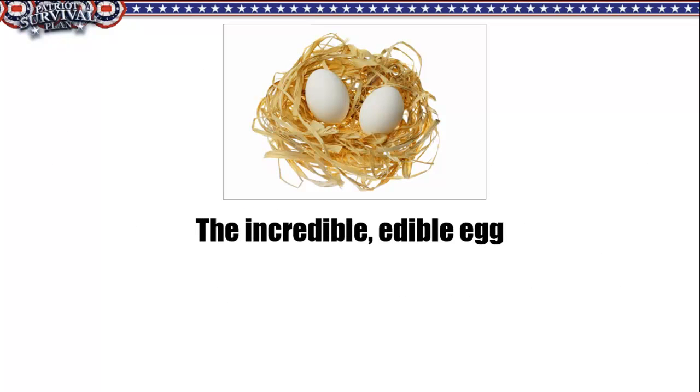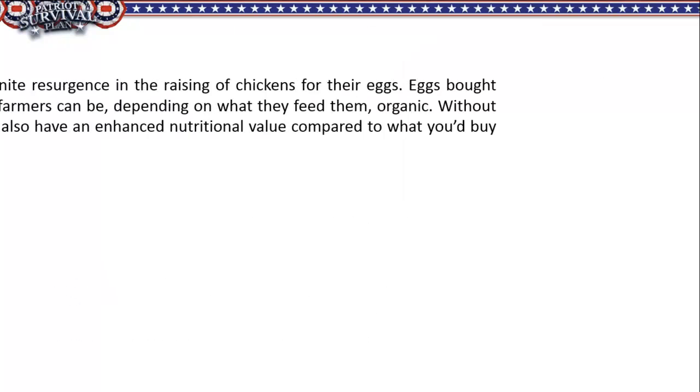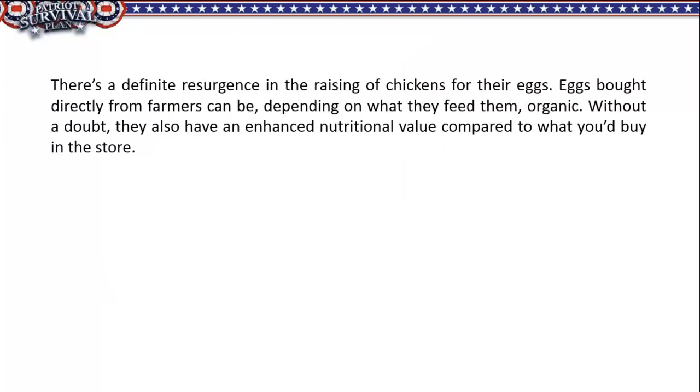The incredible edible egg. No, you're saying right now, there's no way I can keep eggs in an emergency food pantry. Yes, there is. Of course, there are a few simple storage tricks you need to know. First, you need to buy fresh free-range eggs directly from the farmer. At one time, that directive may have seemed impossible to fulfill, but not anymore. There's a definite resurgence in the raising of chickens for their eggs. Eggs bought directly from farmers can be, depending on what they feed them, organic. Without a doubt, they also have an enhanced nutritional value compared to what you'd buy in the store.